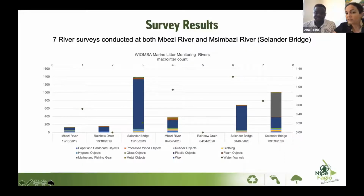So this is for the river surveys? Yes. This is just the river survey data that we have conducted, 7 river surveys, and it also shows the quantity of trash we collected since we started, so you can see the trend. You also see that we have done fewer river surveys than beach surveys, and the reason is exactly what I just mentioned. Our rivers are seasonal, so depending on the time, it's not possible to do a survey because we don't have enough water.